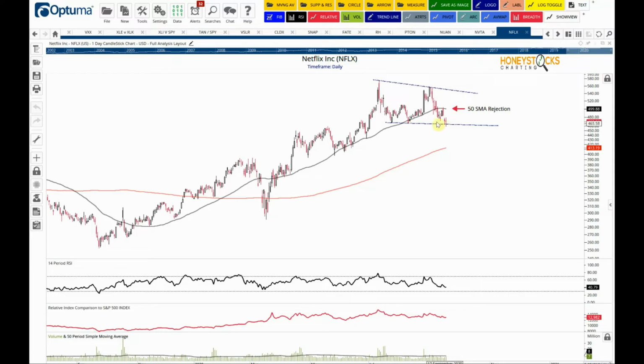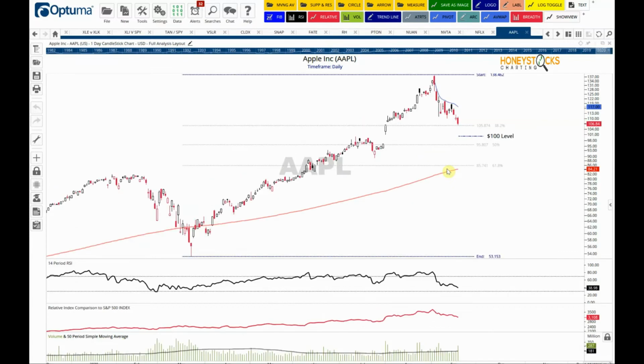Now, absolutely, Netflix could hold firm here, bounce and rally higher, but I would be very, very conscious if we were to get a breakdown here. For me, if it was to break down here, I would see it coming down and probably testing the 200 period simple moving average, which is currently around 413. So I think at the moment, big tech is having a lot of question marks asked of it. So I'd be very, very aware of that.